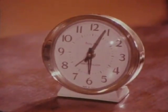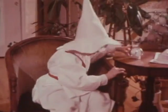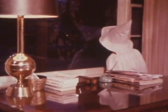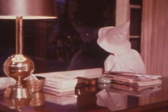Keep an eye on the clock. In many places, the police set the hours that you should trick-or-treat. Trick-or-treat only within those times. Neighbors should be ready with treats for you. And drivers should be more careful to watch for you during those hours.